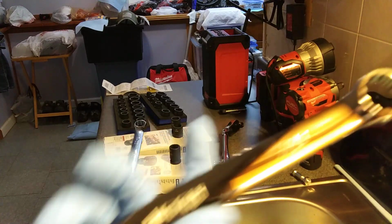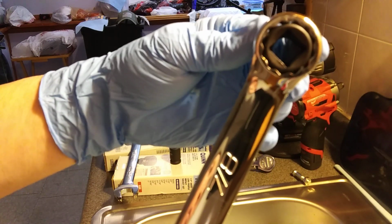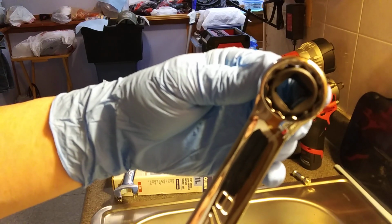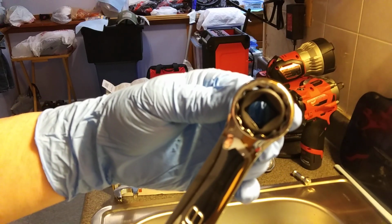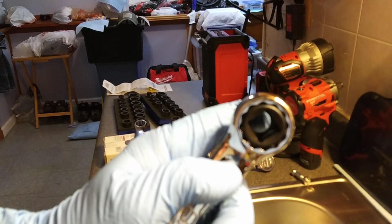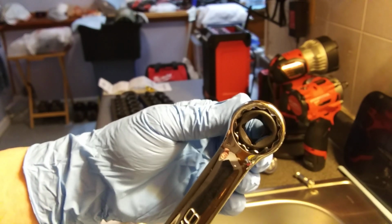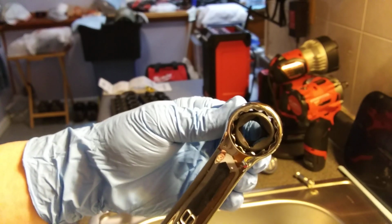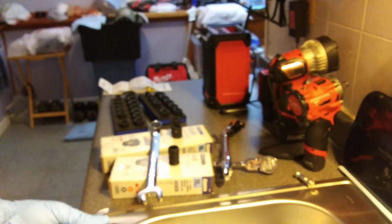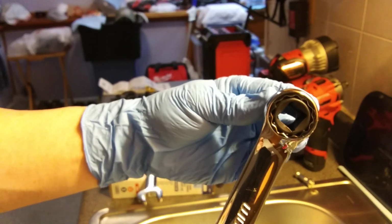Icon 7/8. Put the 7/8 in there. And it's looser. Not by a lot, but it is looser. The 22 millimeter fits it better. The 7/8 is looser. But it'll still work. It'll definitely work. But I would prefer, you guys, this is my opinion, I won't steer you in the wrong direction, grab that 22 millimeter. Tighter.